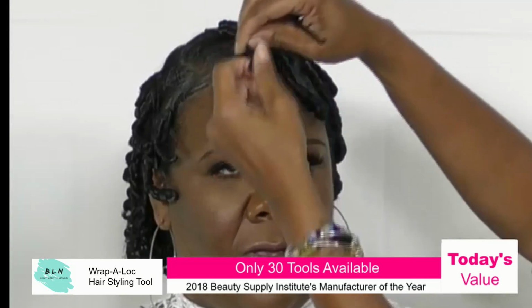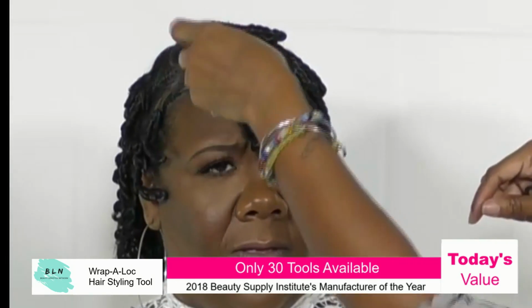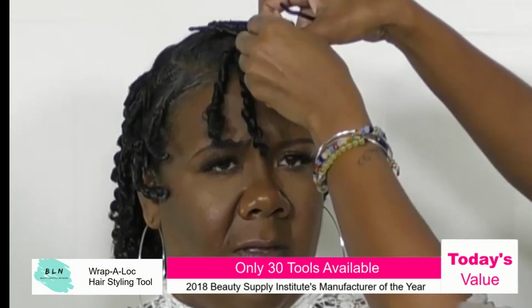Wow. I use the setting lotion. I love the setting lotion that's infused with rosemary. Gives it a beautiful, beautiful shine. Wow, it is absolutely gorgeous.